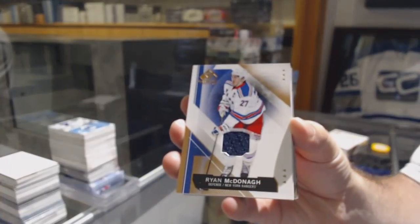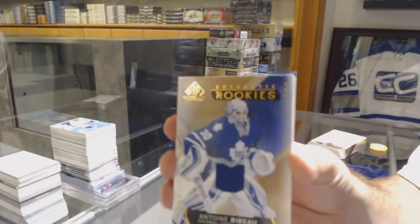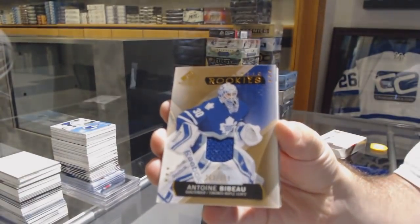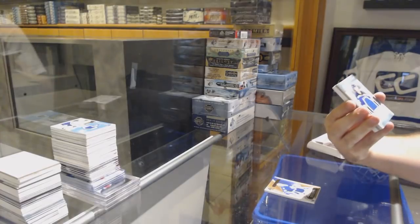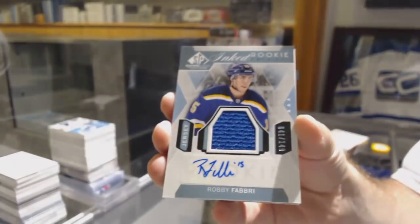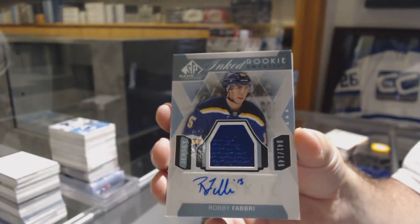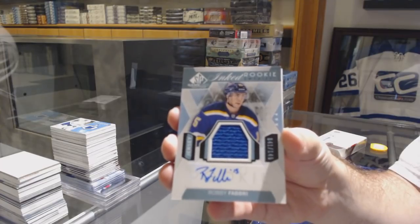For the Rangers, Ryan McDonagh, base jersey. For the Maple Leafs, number 399, Bebo. For the Blues, inked rookie sweaters, number 149, Robbie Fabbri.